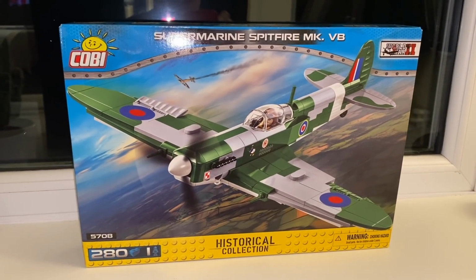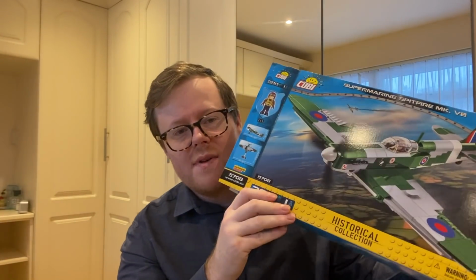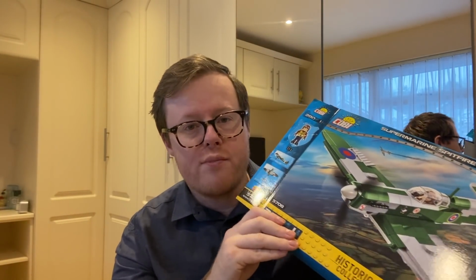So I actually selected the Supermarine Spitfire MK VB, 5B I assume that means. This particular set costs $25.99. This is already a stark contrast from the counterfeit brands because it's a proper, shiny, well-printed, solid box. And if you're going to give this as a gift to somebody, or spend your hard-earned money, you want something that feels like quality.